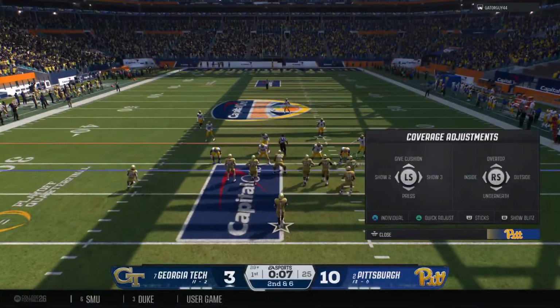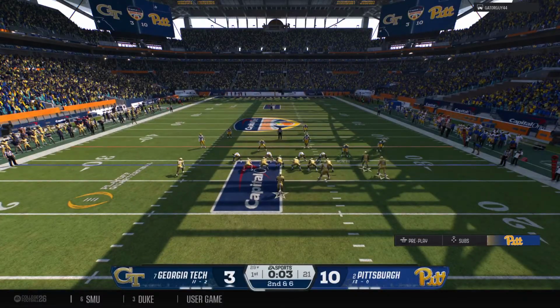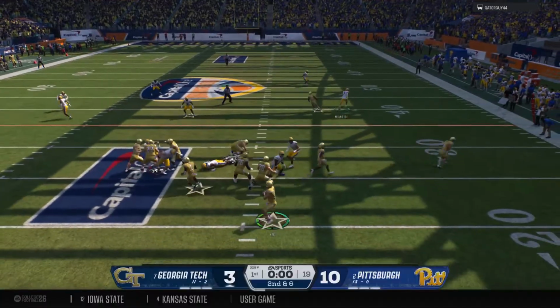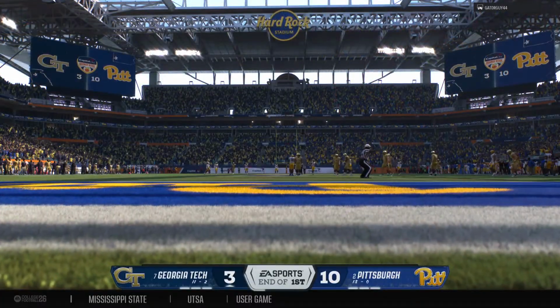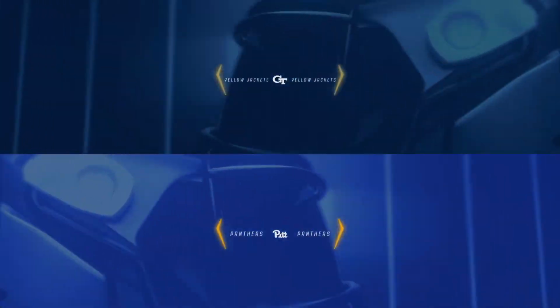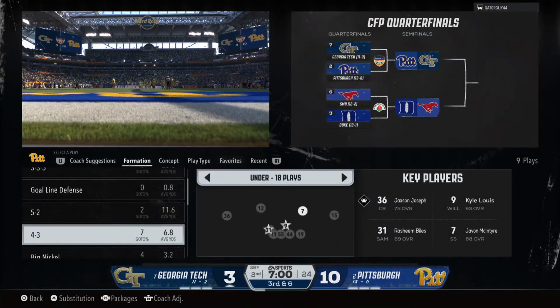And here's that wrinkle. The Wildcat formation, extra blocker in the game. Let's see what they call. And it's a direct snap. Moves out of the pocket. Trying to get the throw off. And the pass falls incomplete on the final play of the first quarter. We expect the teams to have worked through some of the nerves of this playoff game as we begin the second quarter.